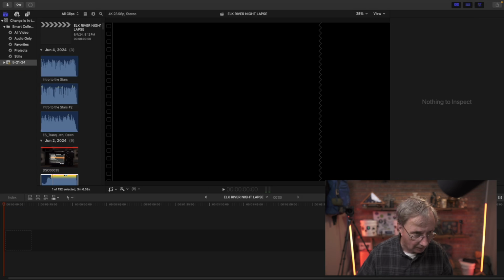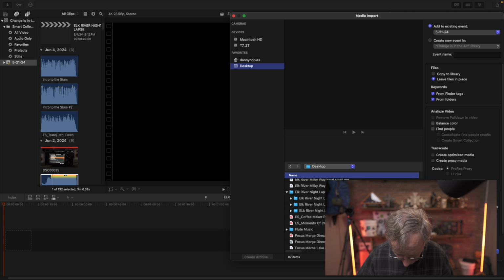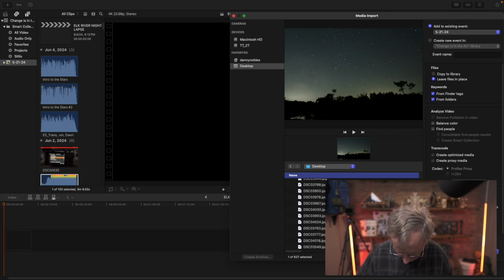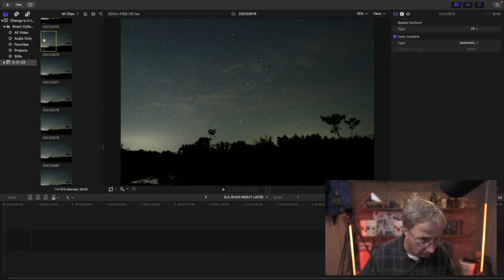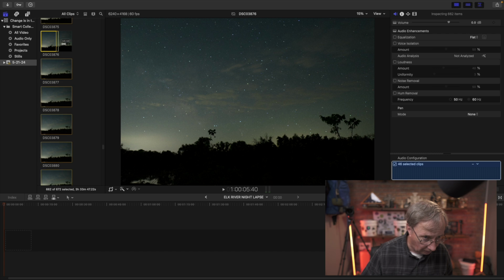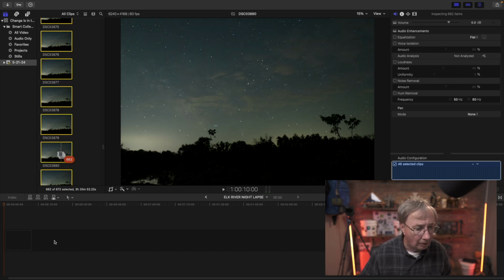There it is. What we're going to do is we're going to download the Elk River Night Lapse, get our processed photo file open. Click on the first one, come all the way down to the bottom. Click on the last one, import them all. All these imported. Let's do a Command A, and we'll just put those on the timeline.